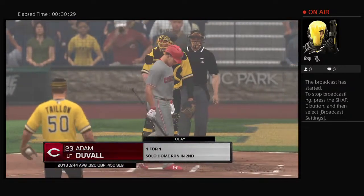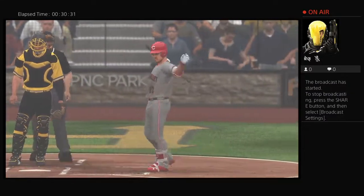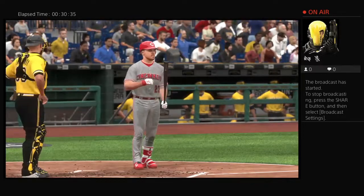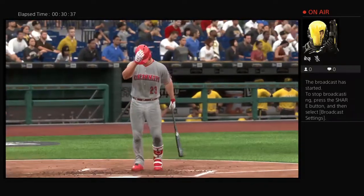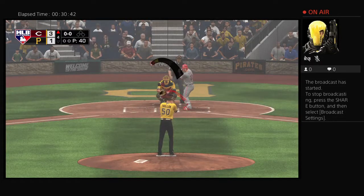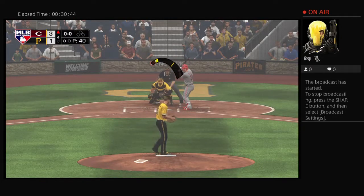Striding in once again, Adam Duvall. He went deep in his first at-bat. We'll see what he's got in store for us here. One of the keys to securing a win, they want to keep the pressure on and try to build that lead as much as they can moving into the later innings. Ready with the first pitch. Here it comes.